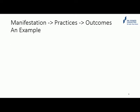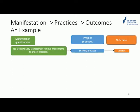In this example, let's look at the manifestation question on whether delivery management is effective in removing impediments to the project team on a sustained basis. This question maps to the enabling practices, which in turn have a direct bearing on whether the team can achieve the planned schedule goal.